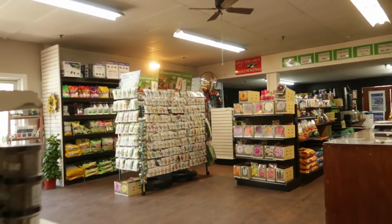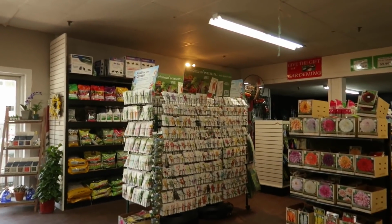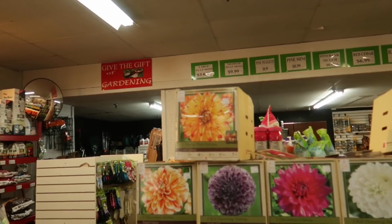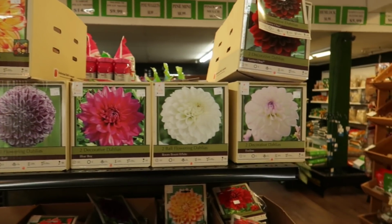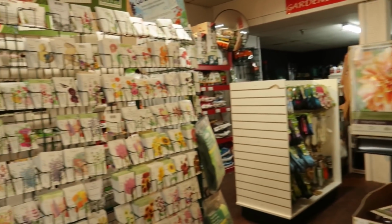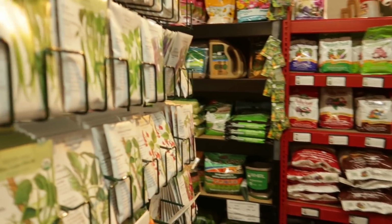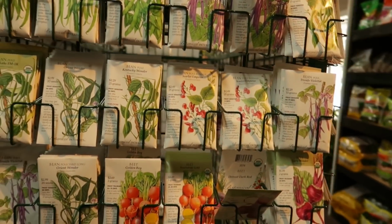Those are fun pots. Oh, and I always need to get more seeds. Oh, and they have some pretty colored dahlias. But I have so many dahlias already. So I just need to get some seeds. I have so many seeds already. And some of my seeds are still coming in the mail because in the US it's been held up.